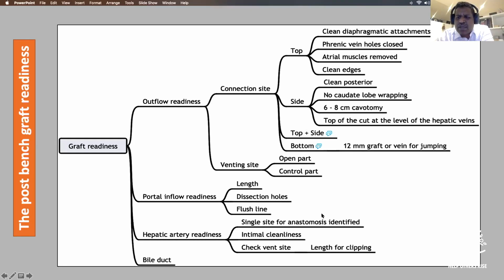Someone's mic is still on. Can that be turned off? Ashwin? I think it's with Patasa to turn. Yeah. Okay. All right.